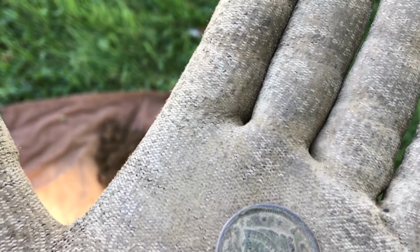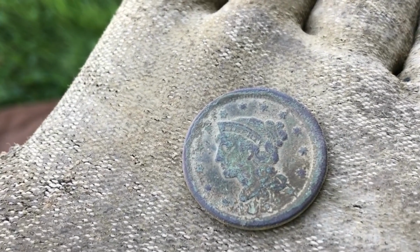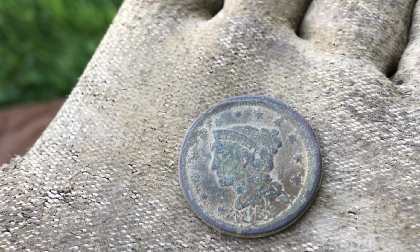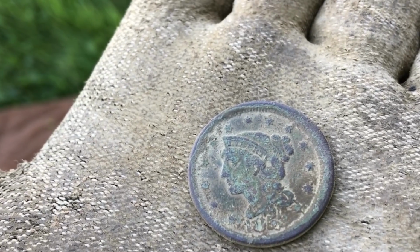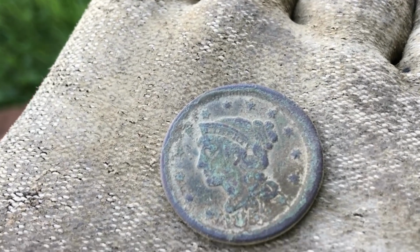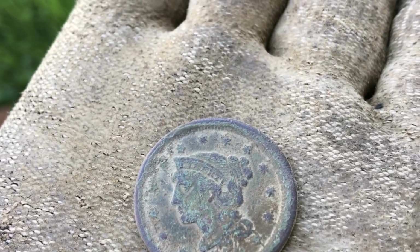So, this is what we have. I can see it, you all might not be able to see it, but there's an 1853 on there. And look how weird it's been struck, how far it's like, as we're looking at it, to the left. It wasn't quite hit right in the middle. So that's why that one side's just incredibly thick. Kind of mushed everything over there.